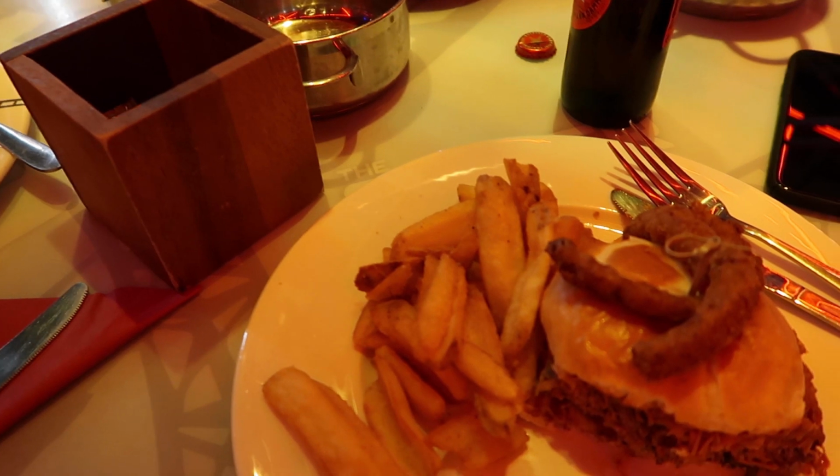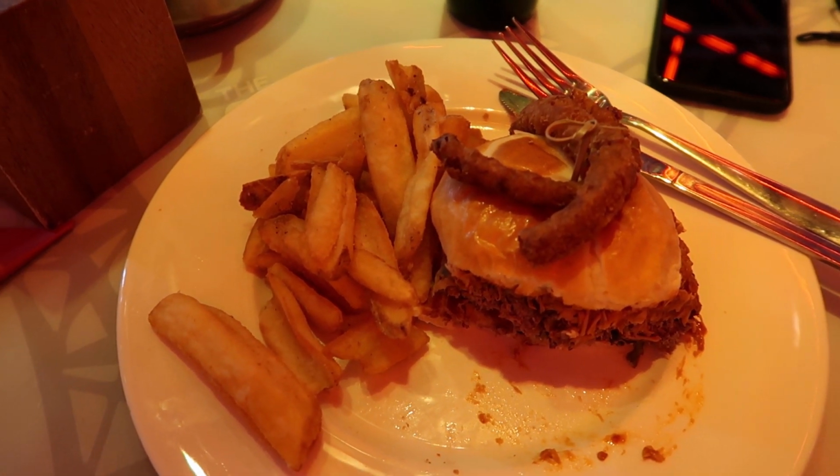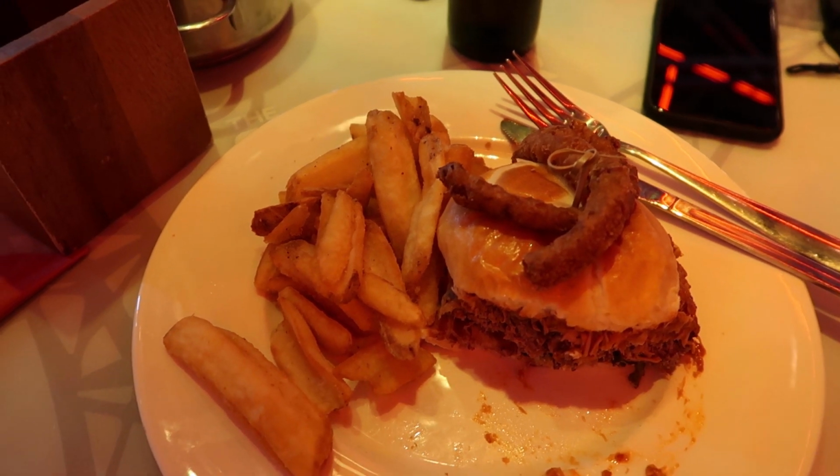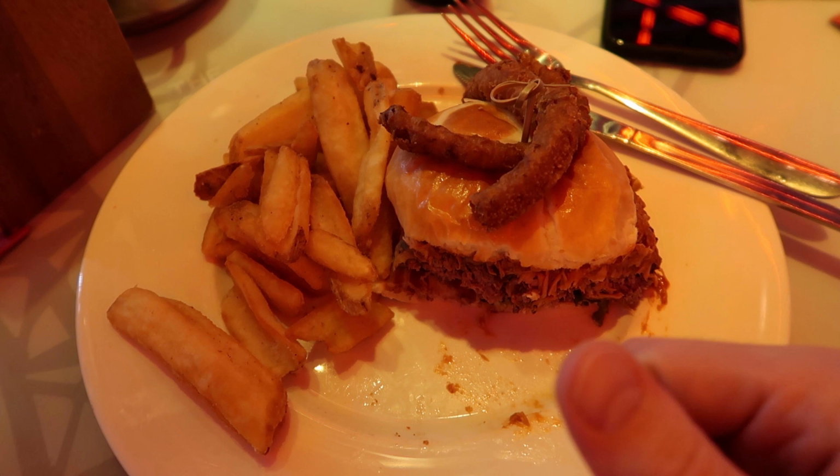This is so much better than last time we were here. Really, really good quality food. It's a little bit more expensive than you'd normally pay, like 16 quid for this meal, but it's very good.